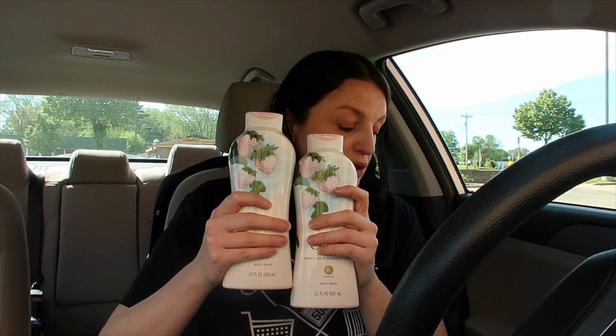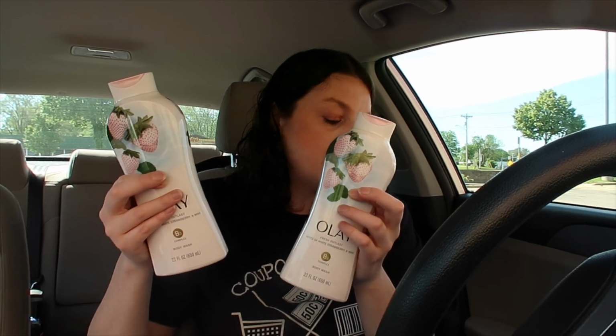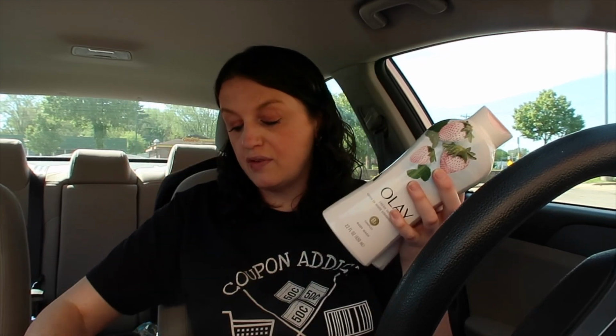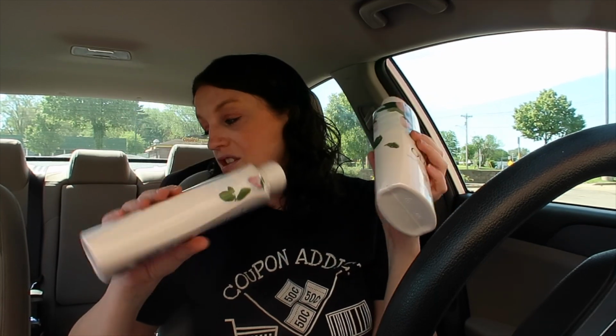But these were 2 for $12. I had a $4 off of 2 digital coupon that I used. You would pay $8 for this, but then you get a $4 register reward, making these $4 or just $2 a piece. You can also submit your receipt to the P&G website. I've been forgetting to do that, but if you need to go ahead and do that, definitely go ahead. And that was the stuff that I got. I showed you guys a lot more deals than what I did.